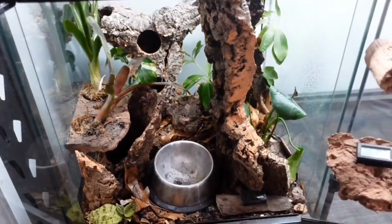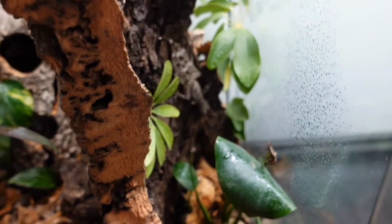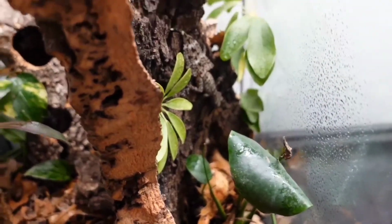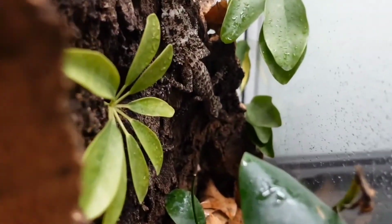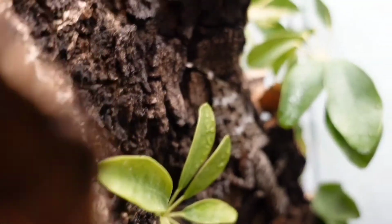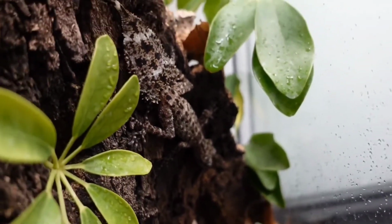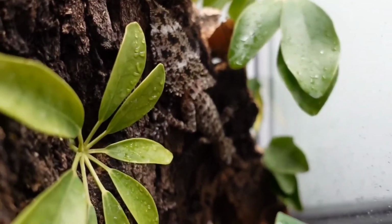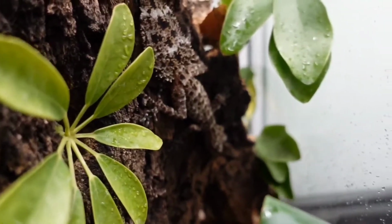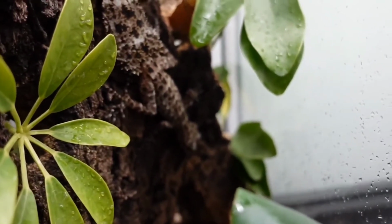But alright, the setup for now, it's like this. I'm pretty sure that it's gonna change a little bit. I definitely wanted to change. I want to improve some stuff, and I wanted to have that background because I know it's gonna help. So these guys, as I said, are great eaters, which is the number one thing that I like about this species of leaftail geckos.